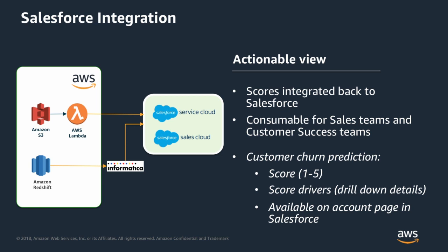You can see two options, or two use cases, of how this is being done. The one at the bottom, where the data is done as a batch prediction and exposed via Redshift, we used Informatica to publish the data into Salesforce. In the second option at the top, we use AWS Lambda, which is a serverless function. It takes the newly predicted scores and pushes them into the objects in Salesforce where you need them, using the Salesforce Lightning APIs. In terms of the customer churn prediction use case, the model scores from 1 to 5 on each step of the customer journey. So there's a score on the onboarding, on the adoption, and on the renewal part. And it produces the score and also the score drivers, which are available in the page in Salesforce, which I will show you in a minute.